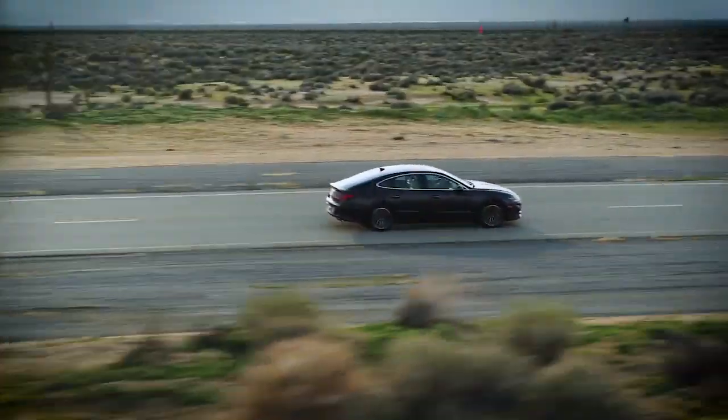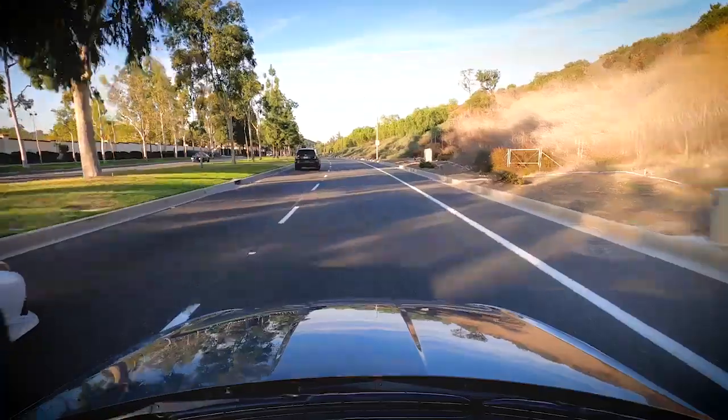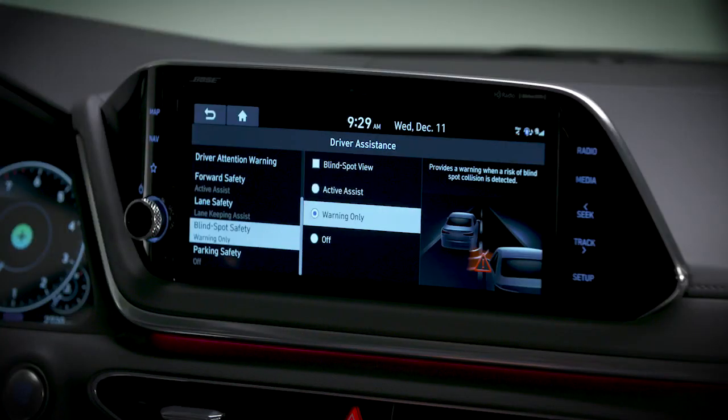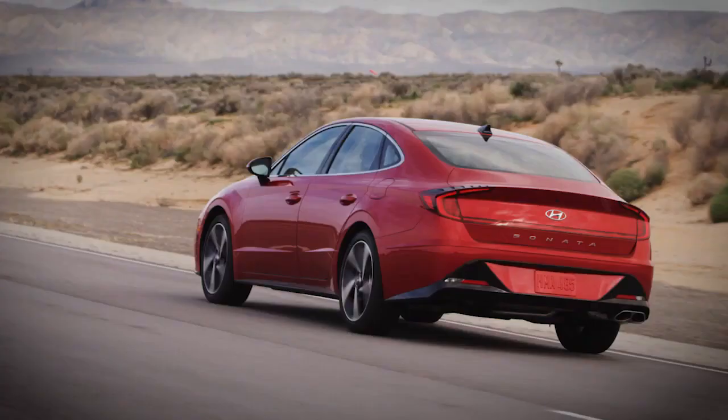When it activates, BCA engages your vehicle's electronic stability control, or ESC system. The BCA brakes the front wheel in the direction opposite to the collision that is expected to help keep you in your lane. If this happens, you'll see an alert on the LCD display. If you choose Warning Only, you will only hear an audio alert, and the ESC system will not activate. If you choose Off, the system will not alert you to any possible collision in your blind spot while driving.